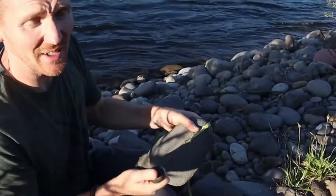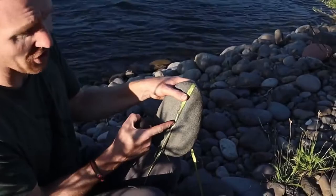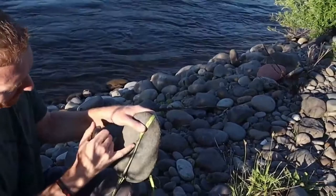Okay, so the next step in the process is we have stripped off the willow bark from the willow tree, and we want to make cordage now. But we can't just use the bark as it is to make really good cordage. What we want to do is strip off this dark green outer layer. This is a dense basalt rock that we can use to scrape off the dark green layer and get to this nice light green layer that we can split off and use for cordage.